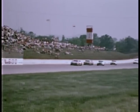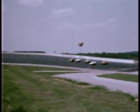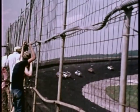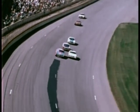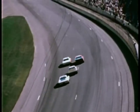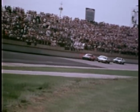Down the long 4,000-foot back chute, it's Petty, Waltrip, Dick Brooks is third, and Buddy Baker moves into fourth. Darrell Waltrip is hot, and through the fourth pocket, moves up alongside Petty to challenge. This Tennessee boy is one of the most promising young drivers on the NASCAR scene. He's proved he can run with the greatest.